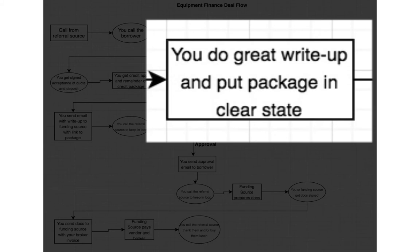Don't hide that in your write-up. You just put that in there. Hey, they had a bankruptcy 6 years ago. This was the reason that it happened, and this is how they got out of it, and they're doing well now. You want to tell them, you know, this company is a 20-year-old company, or however old the company is.